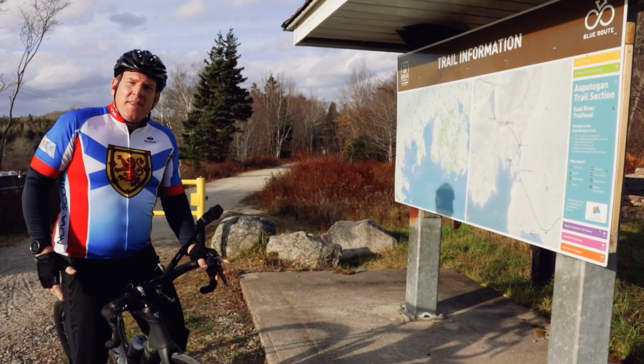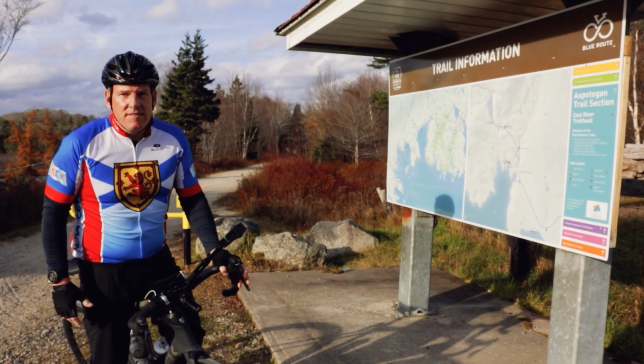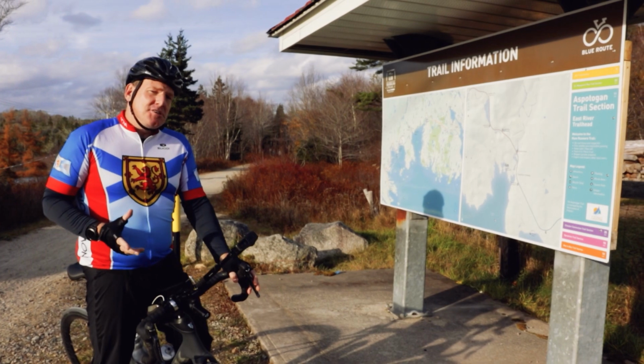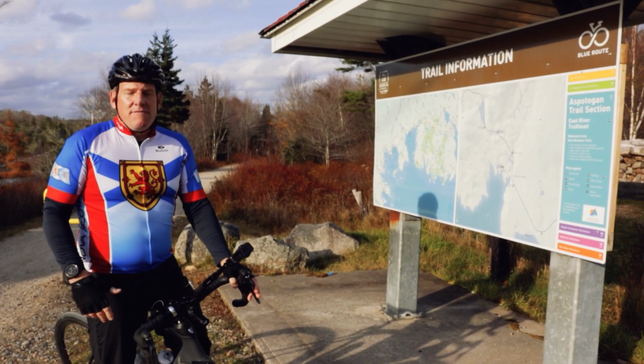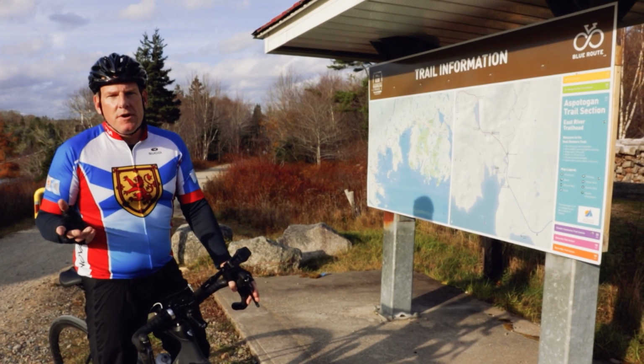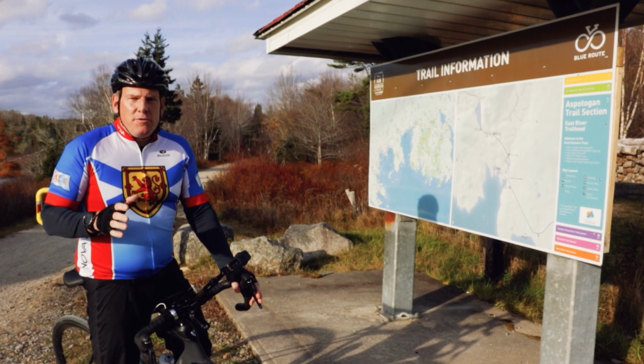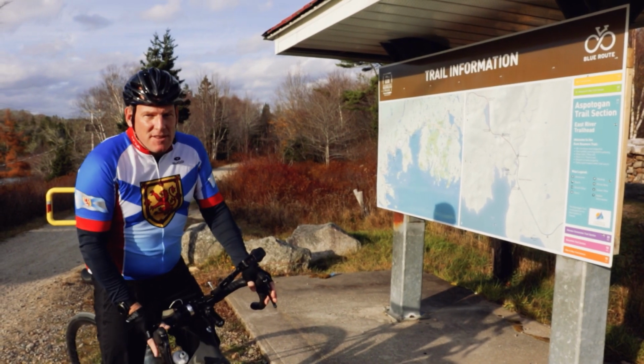This is East River, and this is where the Chester Connector Trail ends and the Aspatagan Trail begins. Now, many cyclists will actually choose to hit the road here and follow the 329. That goes through places like Blandford and Bayswater, all the way around to Hubbard's. There are some beautiful ocean views, but today I'm going to stick to the trail.